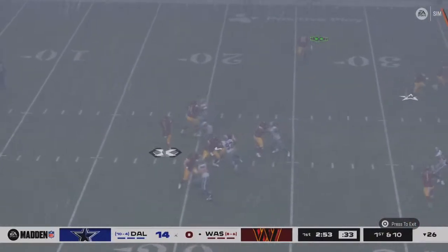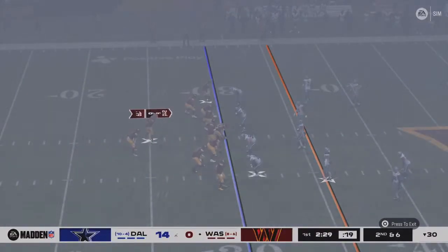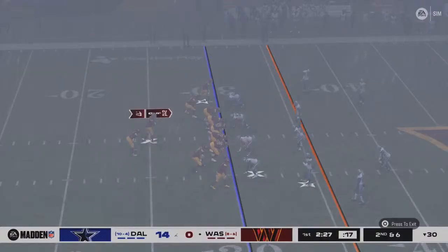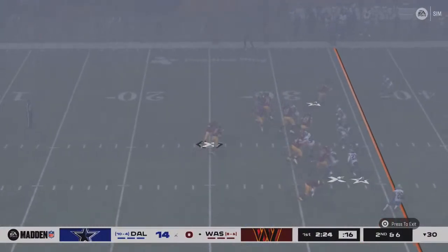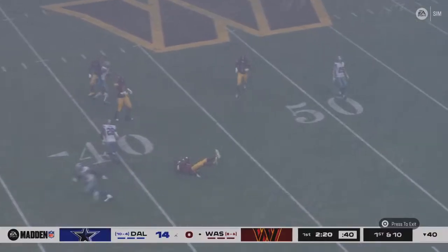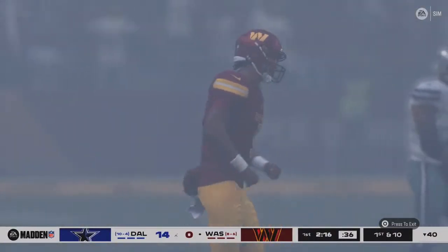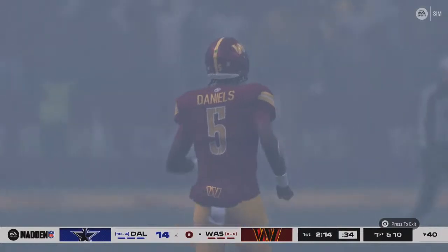From the shotgun, it's Daniels. Now a short pass pulled in by Washington. The result, only 4 yards there on the play. And that will bring up 2nd down. 2nd and 6. Now an option play, and he'll keep it. Nice pickup. 10 yards and a 1st down on the keeper.